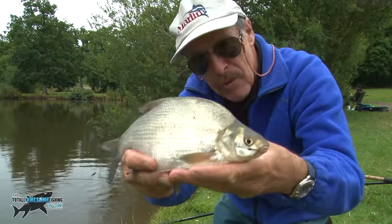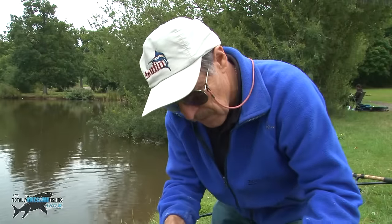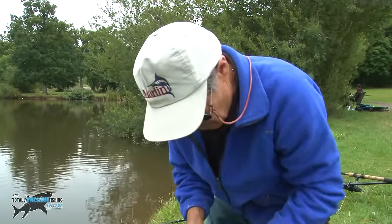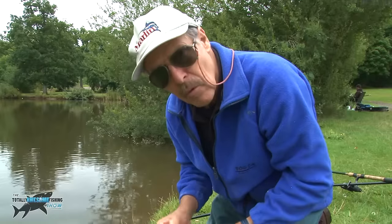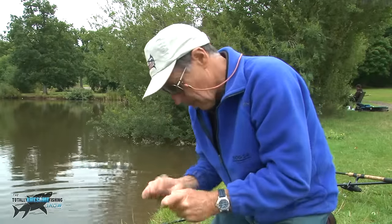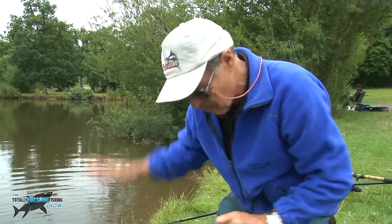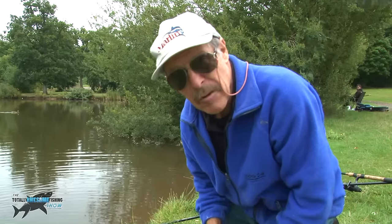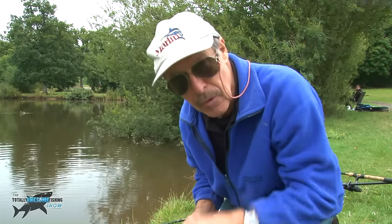Again, only a small fish, but we're gradually plodding along. And I'm not putting too much bait in now. All I'm doing is loose feeding a bit of corn over the top and a bit of that hemp, catapult the hemp out. And when you're ground baiting, make sure that you don't throw the ground bait out so far that you can't reach it with a loose feed in a catapult. Big problem, I do it all the time.